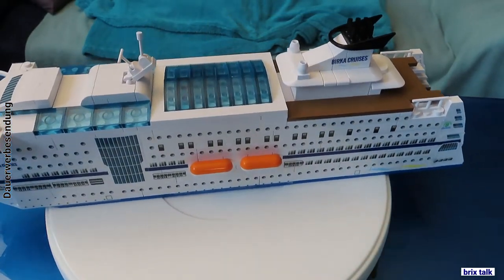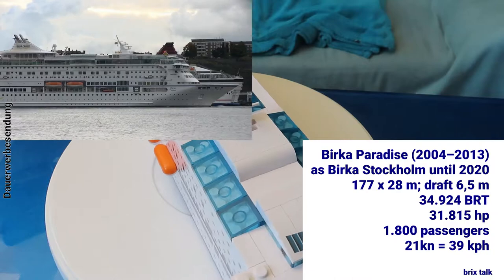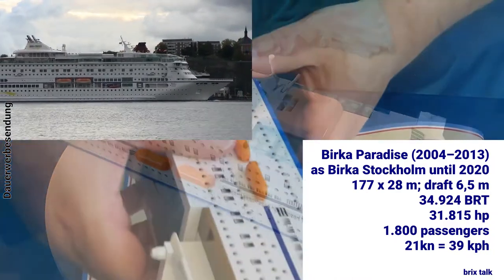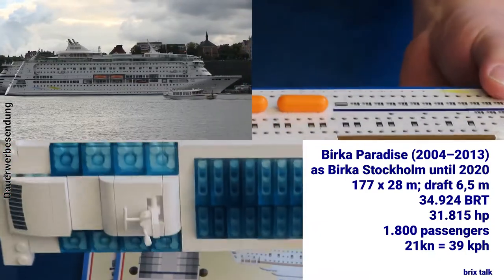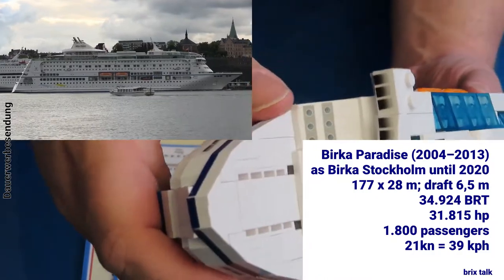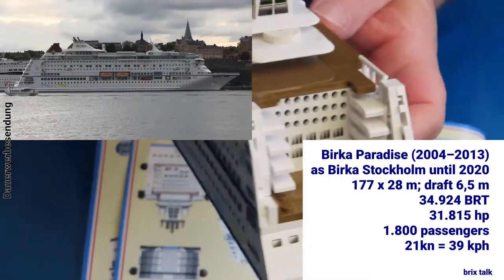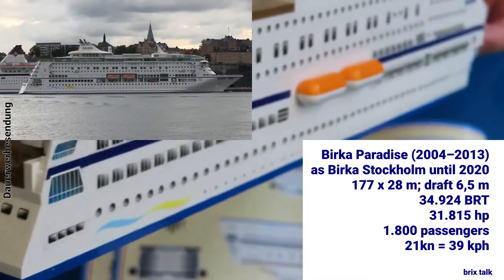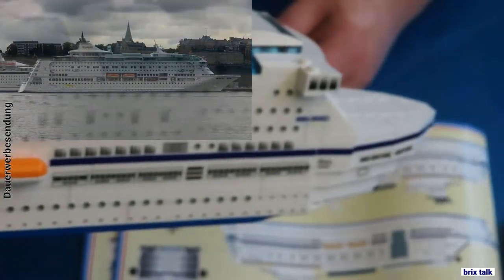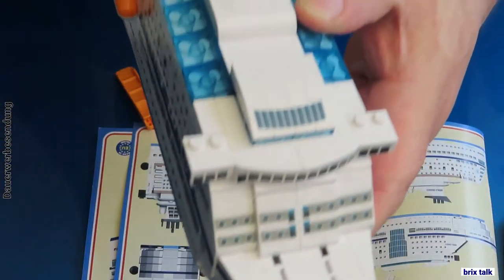Speaking of the original, the Birka Paradise was launched in 2004 and held its name until 2013, when it was renamed Birka Stockholm due to the takeover by Eckerö Shipping Company. Eckerö ran the ship until the 16th of March 2020. The ship was 177 meters long, 28 meters wide, and had a draft of 6.5 meters. It weighed 34,924 tons, had 31,815 horsepower, which enabled it to run up to 21 knots or 39 kilometers an hour, and that's with 1,800 passengers on board.